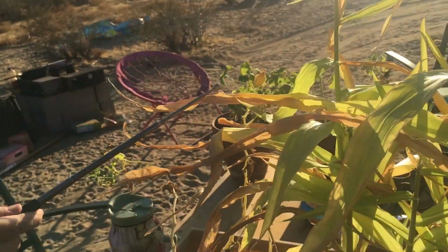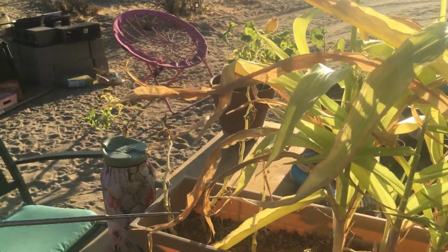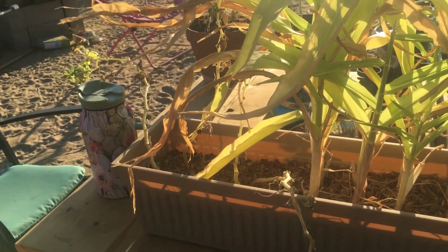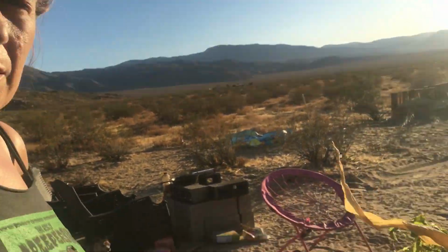So pumpkins, kill or keep? Do we just keep one? Do we replant that into one of the bigger beds? Or do we just scrap it and start from scratch? Tell us. You decide.